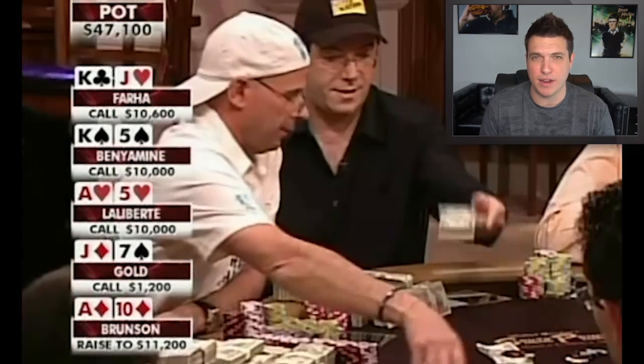Now over to Laliberte, and he actually has a kind of interesting spot here. I at least want to talk about this for a second. He could go ahead and limp re-raise. Ace-5 suited performs well against strong hands. He does have an ace, so it's less likely his opponent has good hands. If you're going to limp in with some hands, you should mix it up and throw some limp re-raises in. I wouldn't mind seeing that here, especially with all of this dead money behind.